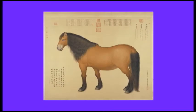This is a horse representing one of the favorite horses of Emperor Qianlong. Okay. And the emperor named him Zi Zai Ji. And if you translate into English, mm-hmm, it's at ease with oneself. At ease with oneself is the name of this horse.